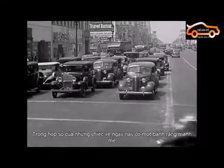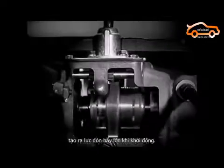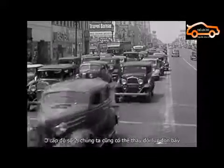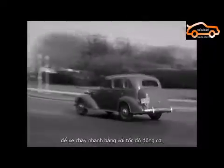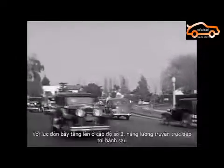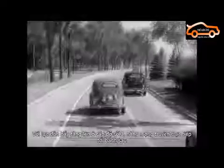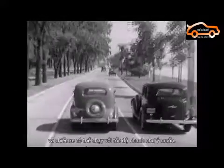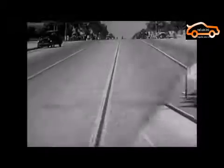In the transmission of the up-to-date automobile, we have a powerful low gear to give us a strong spinning leverage in starting. A fast-turning motor must set the weight of the car in motion. In second speed, we can change leverage to get going fast at the same engine speed. With the leverage of third gear, power goes directly to the rear wheels, and we can go as fast as we want. Now every driver can shift gears at any time, regardless of speed.